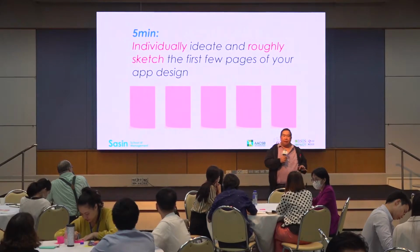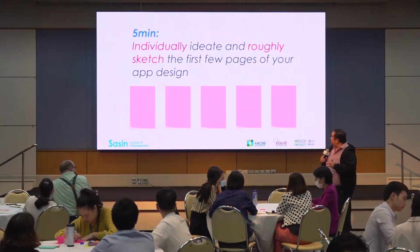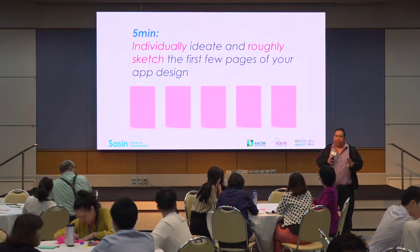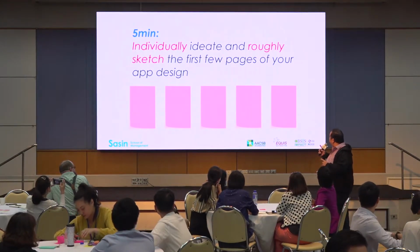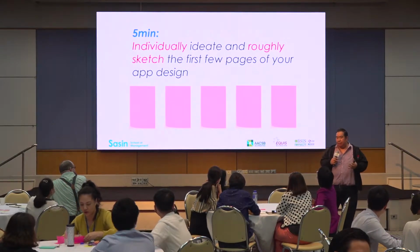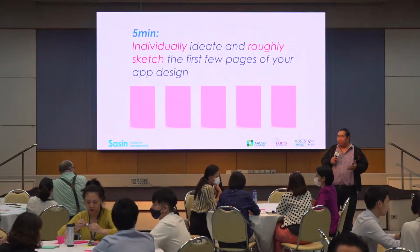So for this next step I'll explain. We're going to spend just 5 minutes where each person individually creates sketches of your own idea for if you were to create a mobile app to solve this problem.